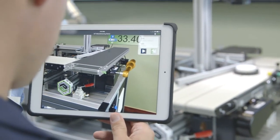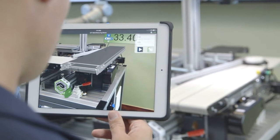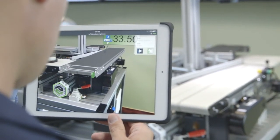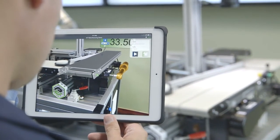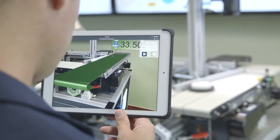In this example, we can see how a maintenance procedure, consisting of replacing the bearing in the conveyor belt, can be delivered just in time, layering digital information on the maintenance worker's physical world.